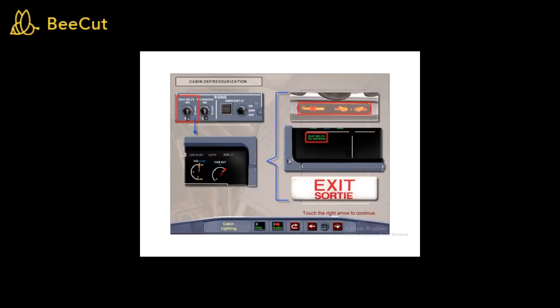In the event of cabin depressurization, the no smoking, fasten seatbelt, and exit signs will automatically come on regardless of switch position when the cabin altitude reaches approximately 11,000 feet.